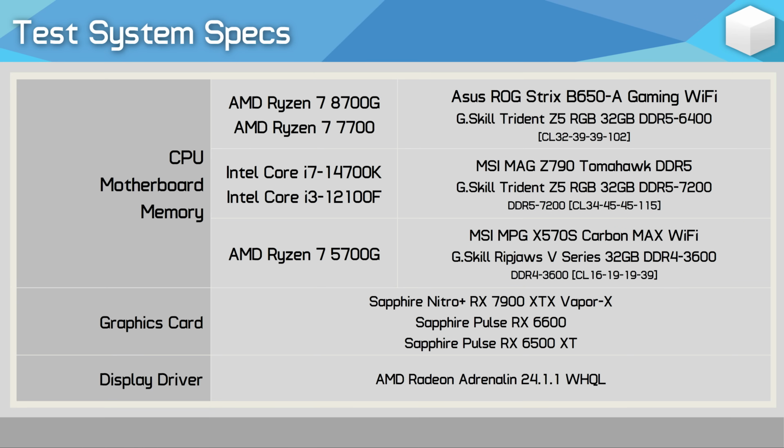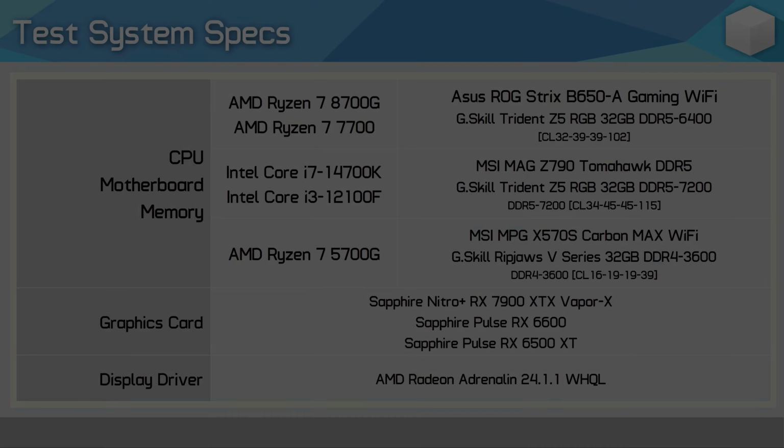Now, for testing, we've used the ASUS ROG Strix B650A gaming Wi-Fi motherboard with Beta BIOS 2263. Then for the memory, we've gone with a 32GB DDR5 6400 CL32 kit from G.Skill. It's their Trident Z5 Neo memory, and the FCLK has been manually set to 2400 MHz, as there is an issue with the latest Beta BIOS not setting this parameter correctly automatically. But this will be fixed for the public release. Okay, let's see what the 8700G can do.